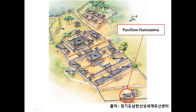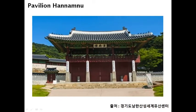Hannam-ru is a pavilion of the outer triple gate of Haegung, which corresponds to the main gate of the fence outside Haegung. Hannam-ru means a pavilion south of the Han River and was restored in 2011.